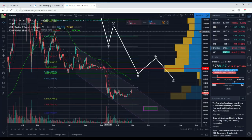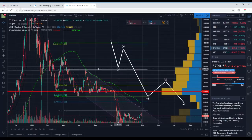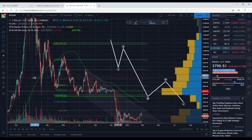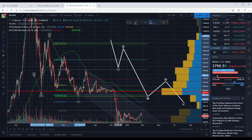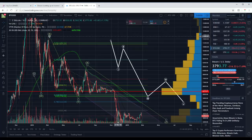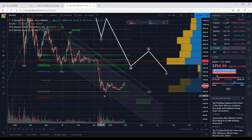If in fact you're taking this up here, because basically, really quickly, what you would have is, again, you would have W, X, Y, X, Z down here. And this would be the bullish case here. And so you would have A, B, C to finish down here.